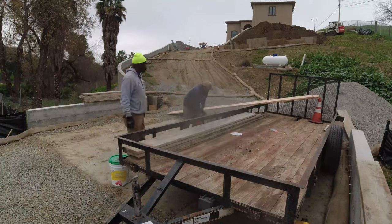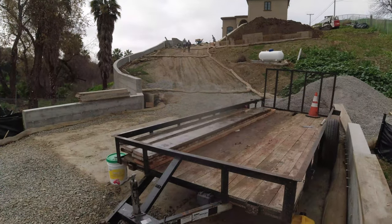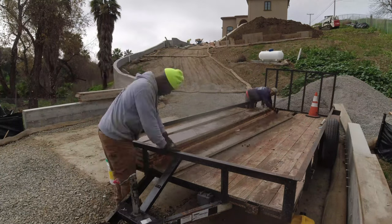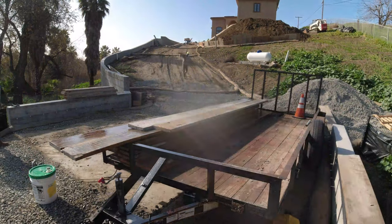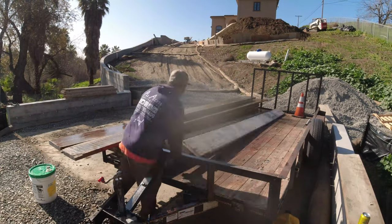You're gonna see some before and after pictures of this project. You're gonna see us loading up the trailer, oiling the forms, getting them ready for the next job. And also a sneak peek of a video that I'm working on where it shows the surface drains for the house tying into the main one.